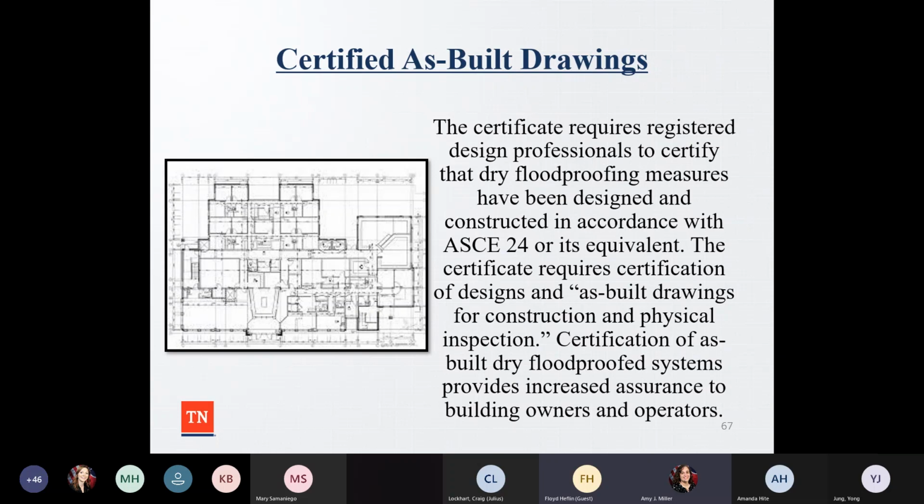And again, it has to have as-built drawings for construction and physical inspection. So again, it should be signed, sealed, and delivered to the floodplain administrator's office. The other day we were looking at an engineering analysis for a bridge, and the engineer just kind of took a pen and paper and drew the bridge, but it wasn't signed, sealed. It didn't have the vertical datum.